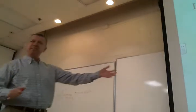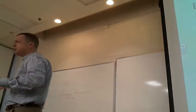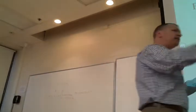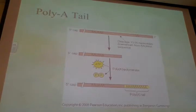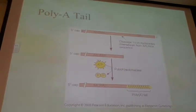Some of them are very long, so it's not a consistent number. That's definitely part of what we don't understand yet. Some messenger RNAs get shorter ones, like say 50 A's, others get 150 A's. We don't really understand why some get longer tails and some get shorter, and how the cell knows which ones should get longer and which ones should get shorter. There's definitely a piece to this we still don't really understand. But overall, this seems to be the idea.